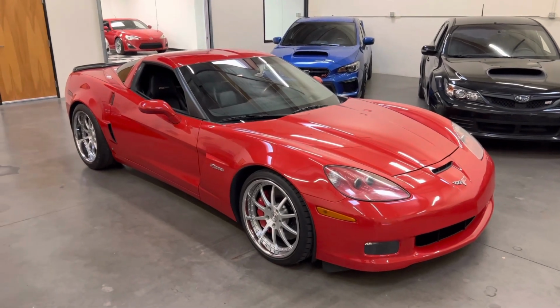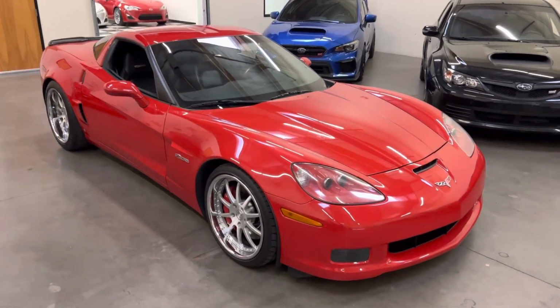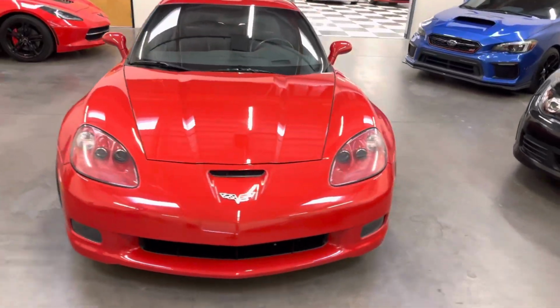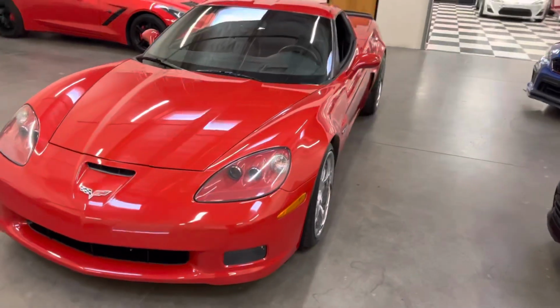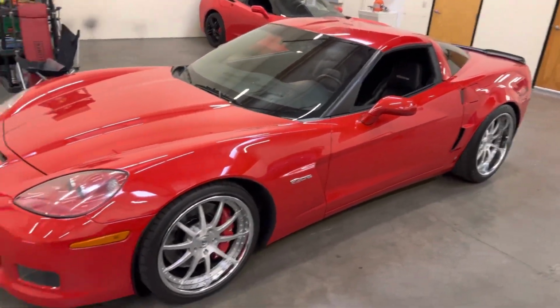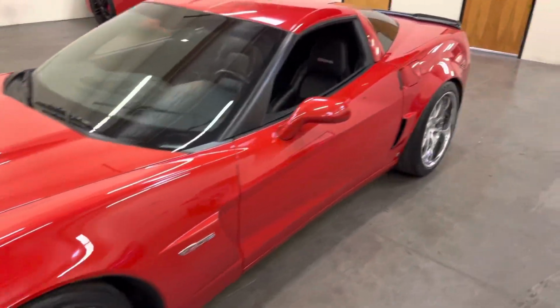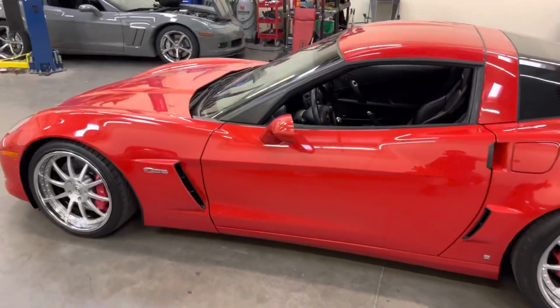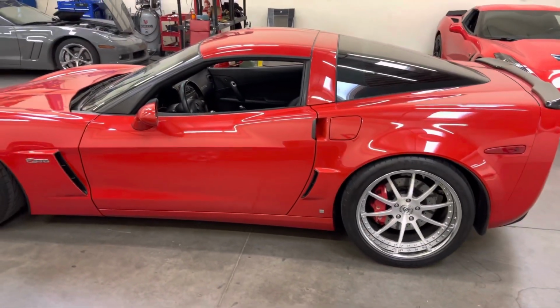How's it going, guys? Today we have this 2008 Chevrolet Corvette C6 Z06 in Victory Red, 3LZ trim, only 25,000 miles on this car. And the number one question we get asked: are the heads fixed? The answer is yes. So this still has the factory casting heads. It's had everything upgraded.